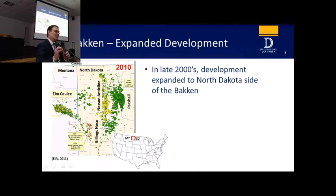Actually, each one of those circles represents a well. The size of the circle is how much oil they're producing, and the color is how much gas. So green is low gas, red is high gas. And you can see the wells over here in Elm Coulee now. Circles are much smaller, producing a lot more gas. So they're not nearly as good as the wells over in North Dakota.